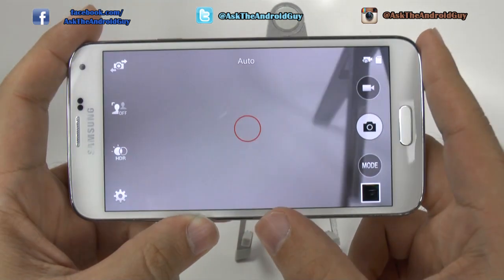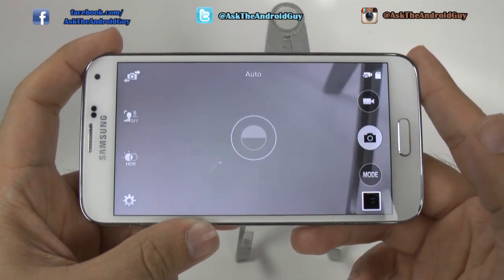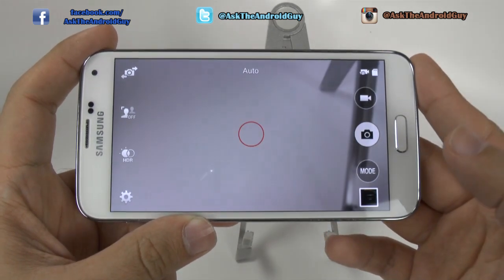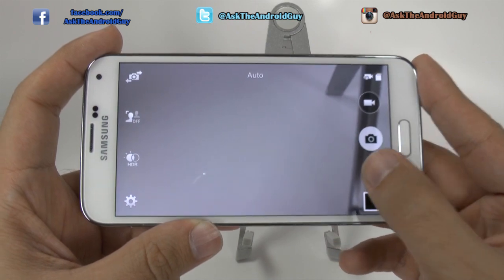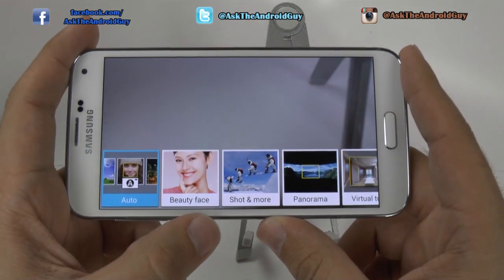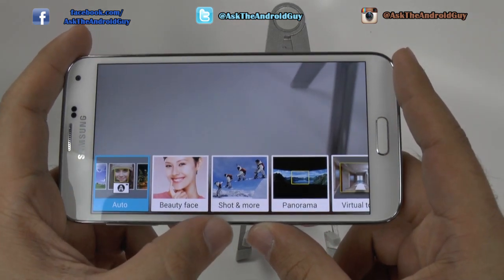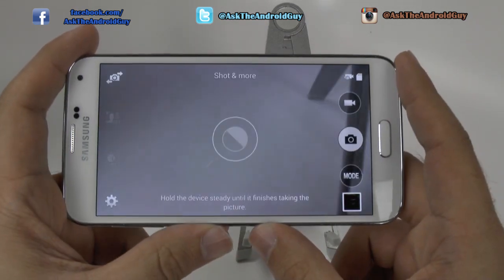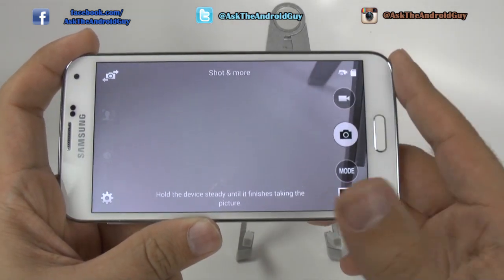That, along with the really super quick autofocus that is as quick as 0.3 seconds, really does stand out. The focus really is much quicker compared to other smartphones. Not only that, but you get to do effects after the fact instead of having to preset all of your photos. You can just use Shot and More, and you get a bunch of different photos all in one. And you can edit these after the fact.